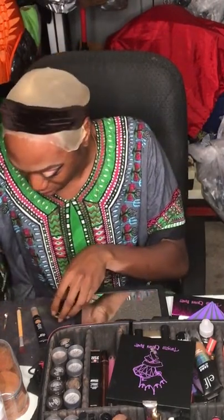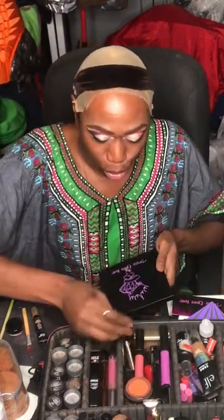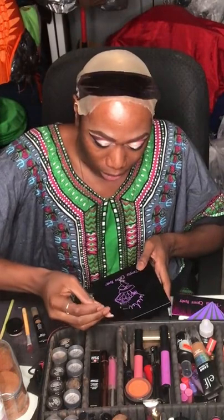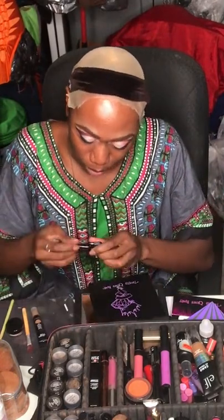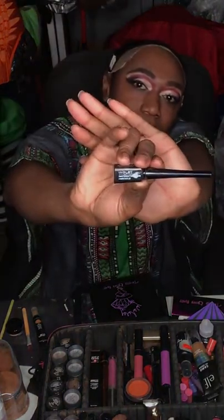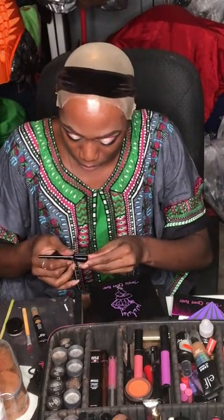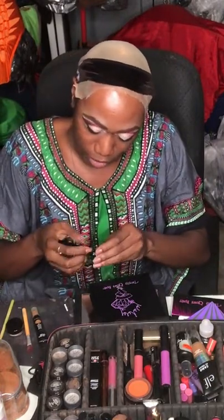Are slightly wonky, but that's okay. They look related. It's pretty much eyes. I'm going to do, using my angle eyeliner. And this is in black. Number 25.